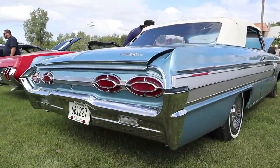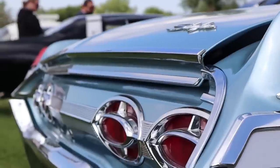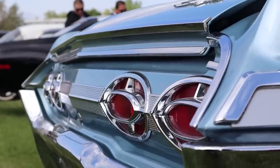'61, they only manufactured the convertibles. And they manufactured about 7,600 of them. Basically, Oldsmobile's answer to the four-passenger Thunderbird. It's got the sportiness with the bucket seats, the console.